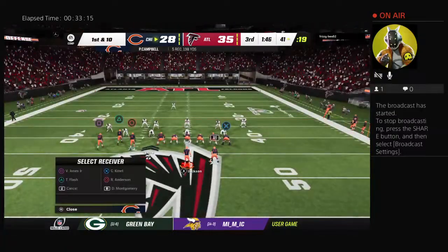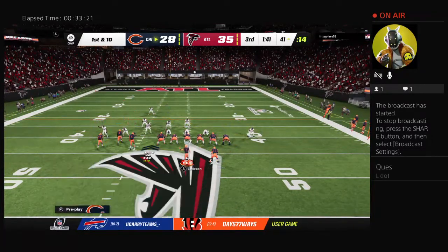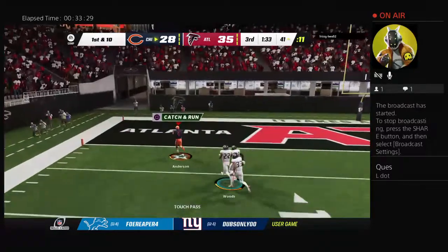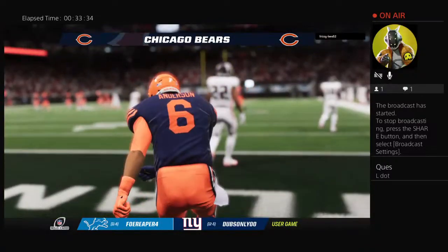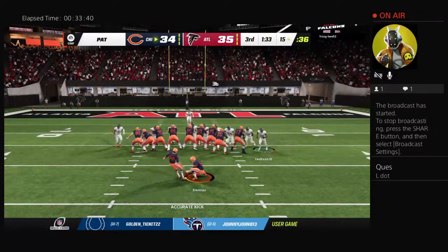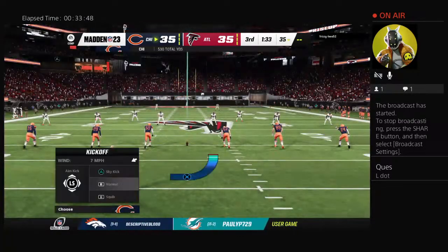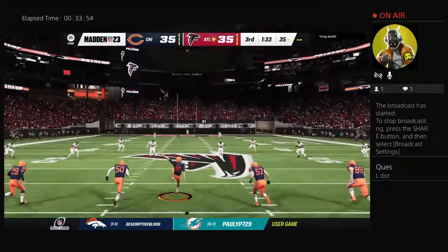From the gun, it's Jackson, and he'll air this one deep for Anderson. Touchdown! Robbie Anderson, 41 yards. And the Bears are an extra point away now from tying this ball game. Santos is able to tack on the extra point, and that will tie our game here in the third. So all square here in this third quarter as the kick's away.